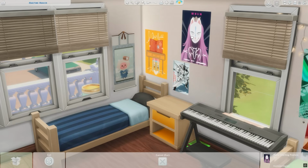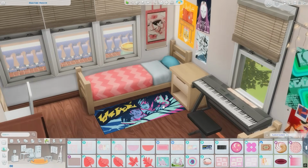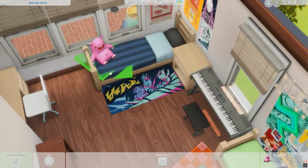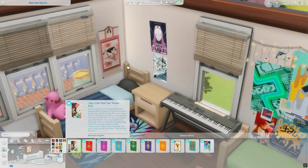And in the end, I do end up keeping the blue stripes, but I try a couple of different things. It's just the blue stripes went so well with this rug that I just placed down, which was perfect. And then I did have to add this adorable little stuffed animal on the bed. That came with the kids' room stuff pack, and I always really enjoy adding it. I just think it's such a cute item.